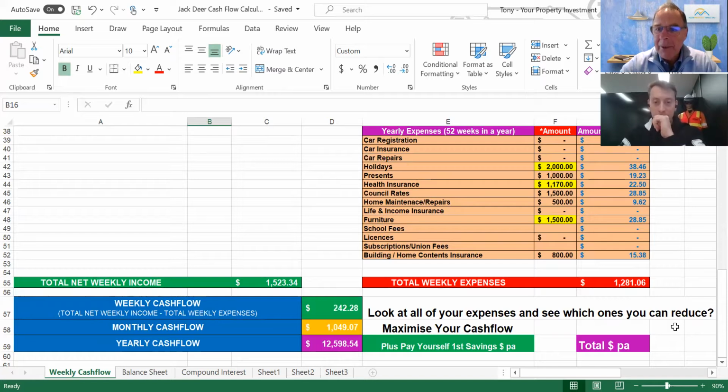I see a lot of people when they do this, they actually come out with a negative figure because a lot of people are out there spending more than what they earn. Yeah, so when I first started putting them in, I was getting a bit worried, that's for sure. When it was doing the calculations down the bottom, I'm like, oh.